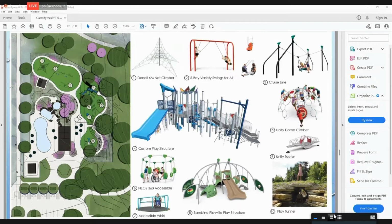And this is some of the equipment. I won't go through that in a lot of detail. One thing about that ascending ramp on the right is that there's actually a tunnel that would access and create a separate quiet space adjacent to a large tree on the backside of that. And we think that'll be a cool space.